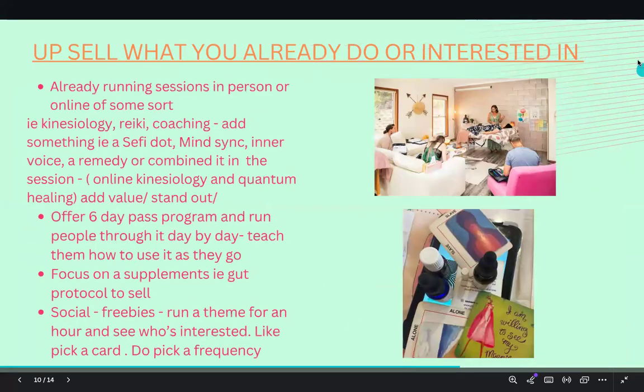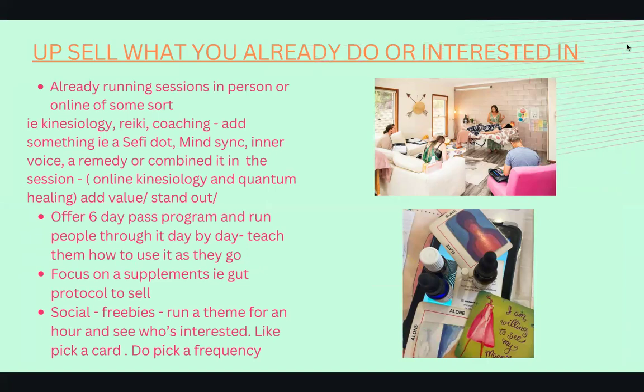So some other ideas: upsell what you already do or are interested in. Are you already running sessions in person or online of some sort? Yes, I'm a kinesiologist, but we have other people in the group. Maybe we have coaches, maybe we have naturopaths, maybe mums that have studied and are interested in a particular topic. That's another idea to upsell.